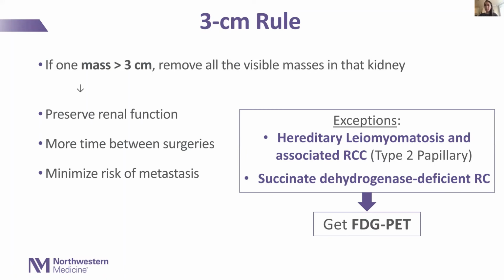And as we mentioned before, the exceptions are HLRCC and the succinate dehydrogenase associated tumors that demonstrate sarcomatoid or necrotic changes. And it's a reasonable approach to get an FDG PET early in these people to rule out metastatic disease.